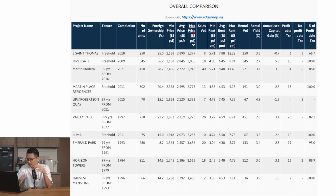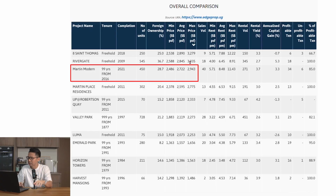And I filtered for condos within 500 meters from Great World and Havelock MRT stations, basically the condos in the River Valley area lah. You have the newest condo here, Martin Modern, hitting 2.9K PSF, a slightly older freehold condo, 8 St. Thomas at almost 3.3K PSF, and Rivergate, a freehold one at 3K PSF. And then we have elsewhere, Ori at Toa Payoh coming in at around 2,800 PSF on average. Alta at Clementi at around 2.5 to 2.6K PSF. Parktown at Tampines around 2,300 PSF on average.